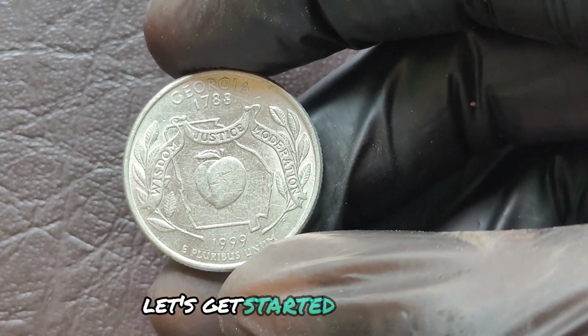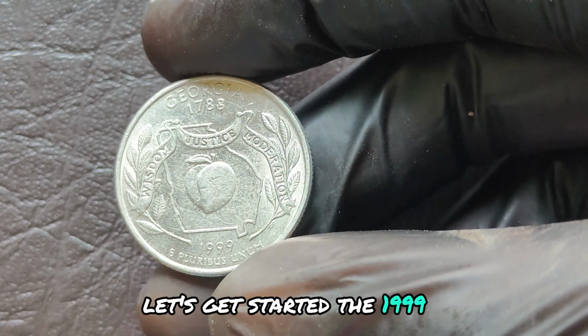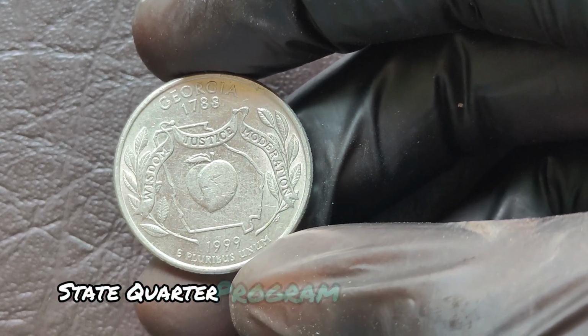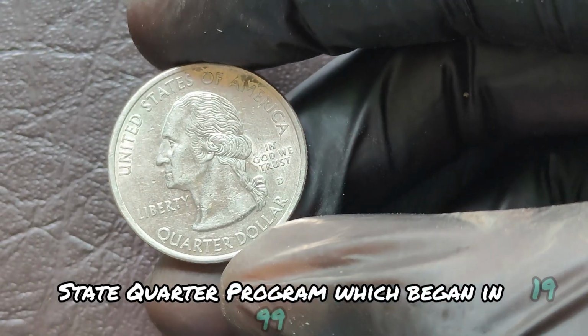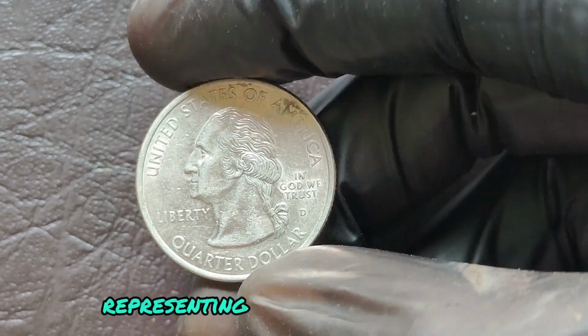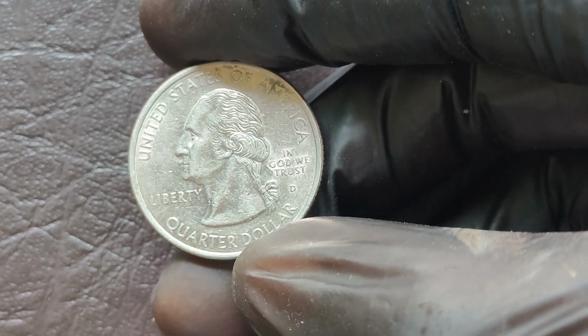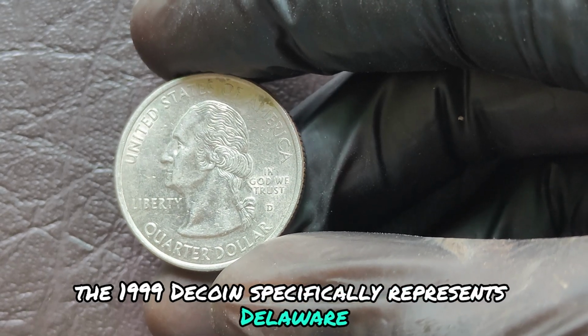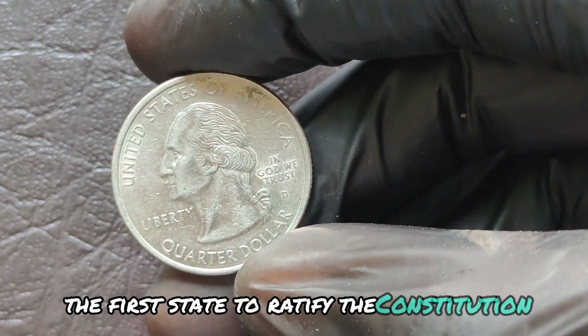Let's get started. The 1999 D Mint Mark quarter dollar was part of the United States Mint State Quarter Program, which began in 1999. Each quarter featured a unique design representing one of the 50 states. The 1999 D coin specifically represents Delaware, the first state to ratify the Constitution.